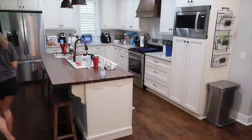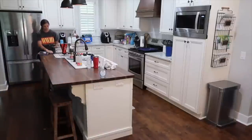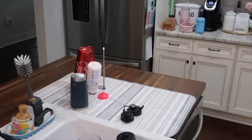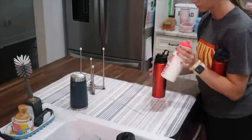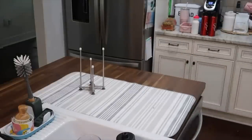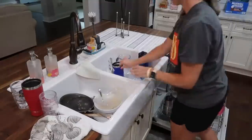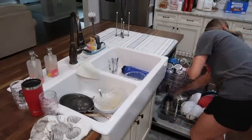So let's do a little poll in the comments. Are you a cat person or not? I still say I'm not a cat person, but I do kind of like our cats now. But I feel like most people are either cat lovers or dog lovers, and I would definitely choose dogs over cats any day. All right, let's get this kitchen cleaned up.